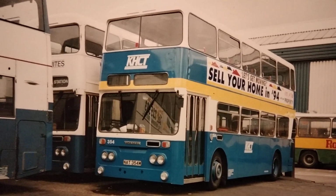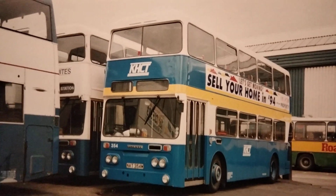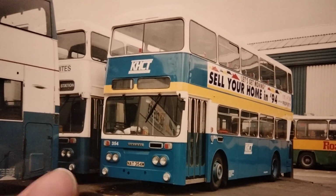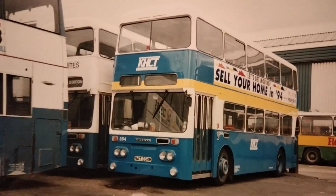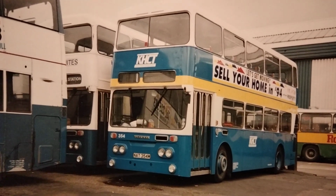So these 2 had been all over white. 349, as I say, received a blue lower deck to result in this unique livery. 354 received the Cleveland Transit livery. I don't think it was a full repaint. I think they just painted the blue and the yellow onto the base white colour, but it looked very good indeed.